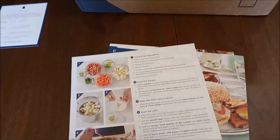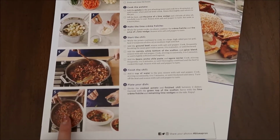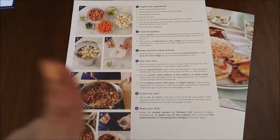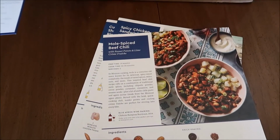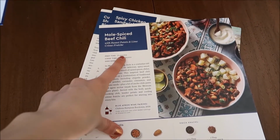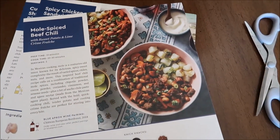I like that they're on these big cards because if you like the recipe, you can recreate it and put it in a binder. I like that there are pictures because I'm a visual person, so that's helpful for me. And it says here it shouldn't take that long. Prep is 15 minutes and cook time is 20 to 30 minutes.